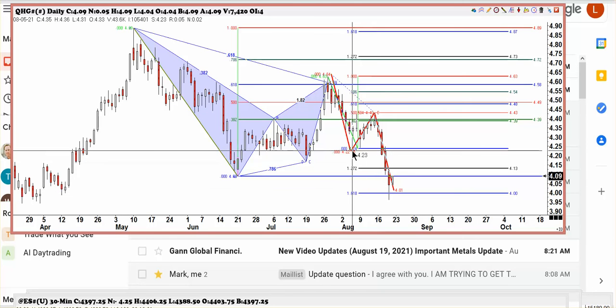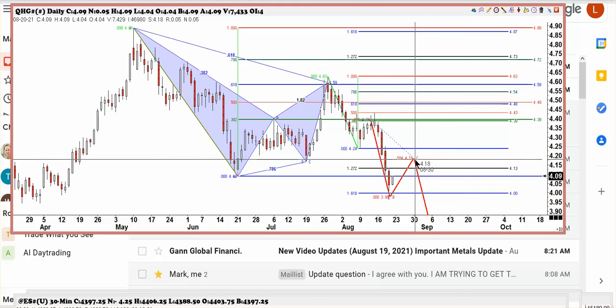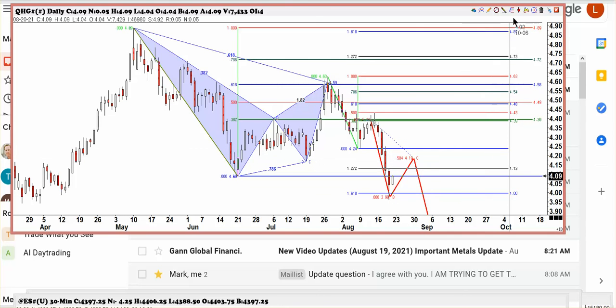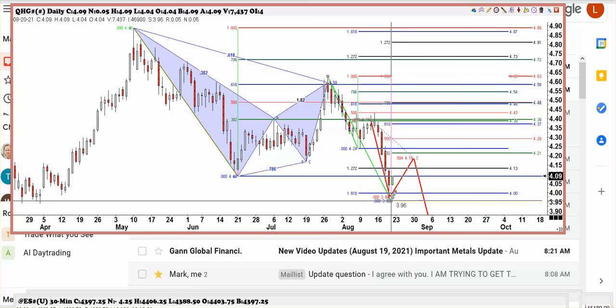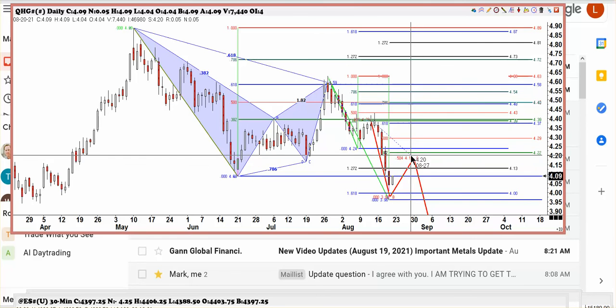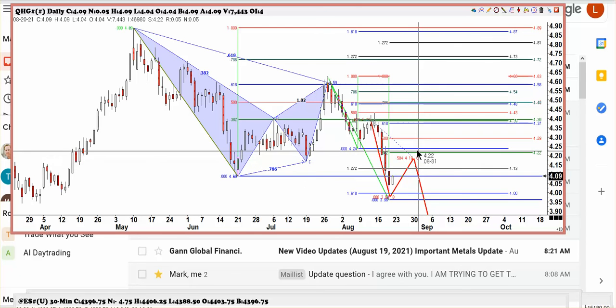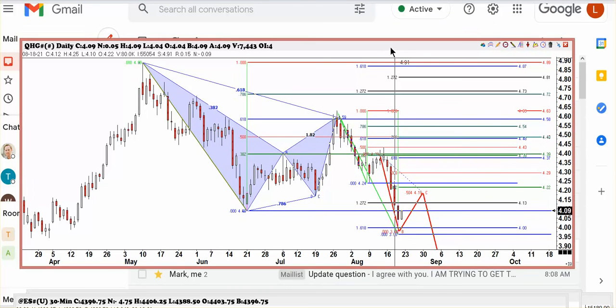The rally in the copper should be equal to the last rally, which would take us up here to about 4.19, and that would be 382 of this high right here. You'll see it'll be coming in just about exact. Well, 4.22 is the exact number to be looking at. So let's keep an eye out for somewhere between 4.19 and 4.22 in the copper. So that's what we're looking at tonight.